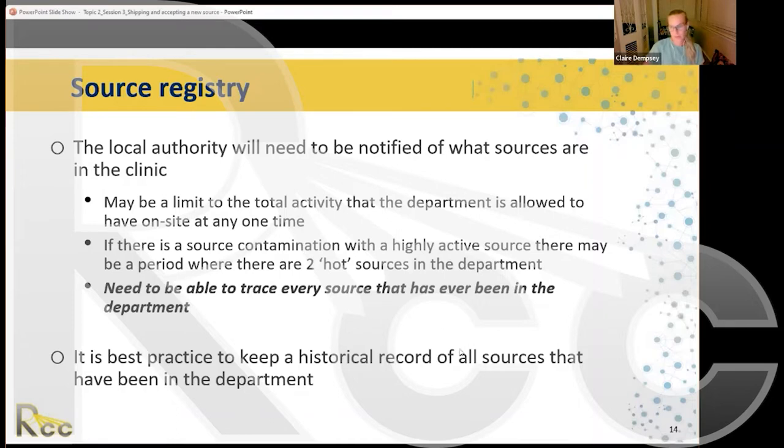So one thing that's really important is we need to be able to trace every single source that has ever been in the department. So if anything happens to a source, it may have left your department. You may have put it on the truck after you've done a source exchange, put it on the truck and waved it away, and you go, we're done. We're not responsible for that anymore. But if at any time in the future something happens and that source is retrieved or found or somebody uses it, the department's going to need to know where that source has been. So it's important that you keep records of every single source that has ever been in your department at any time. So it's really international best practice that this happens.